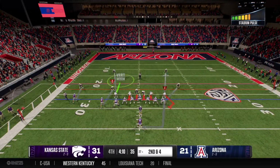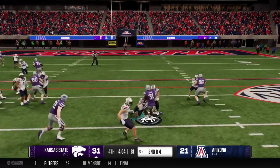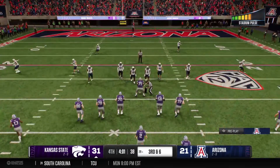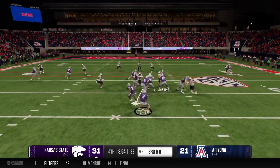Now let's see what they have on 2nd down. Keeping it on the ground with the single back. He's knocked down in the backfield. He'll lose a couple. It's a makeable field goal from the 29-yard line. Let's see how aggressive they are on 3rd and long.